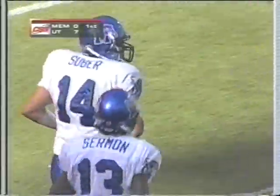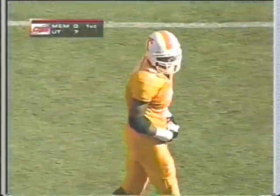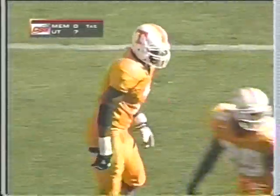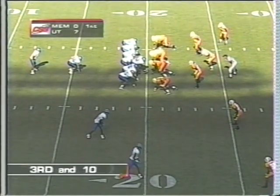If he decides to come out this year, and of course everybody's hoping, certainly connected with the University of Tennessee, he doesn't, but he will be a top 10 pick, I would think. He has the whole package: size, range. He'll hit you coming up in the run support, and we've seen how he can cover the whole field back at the free safety position.